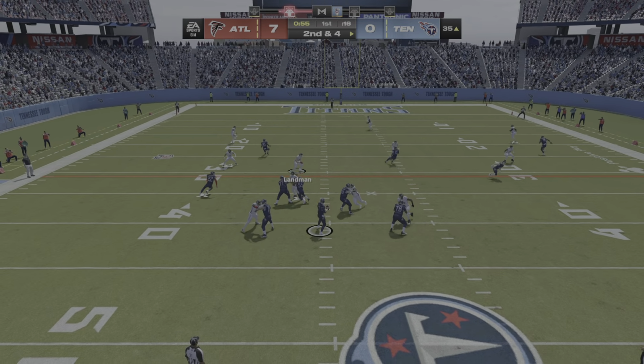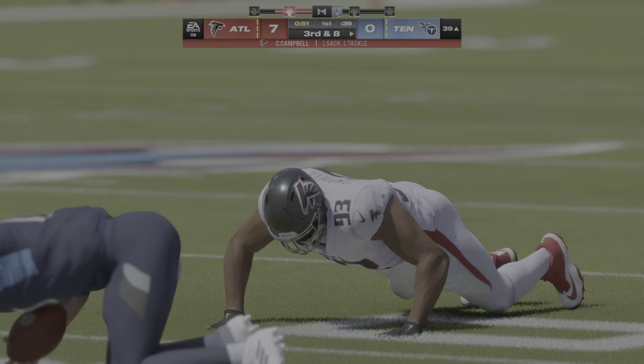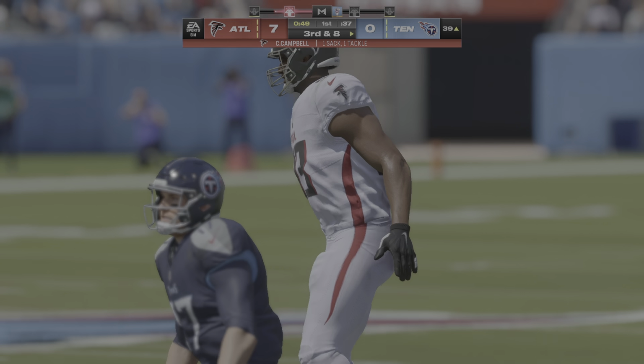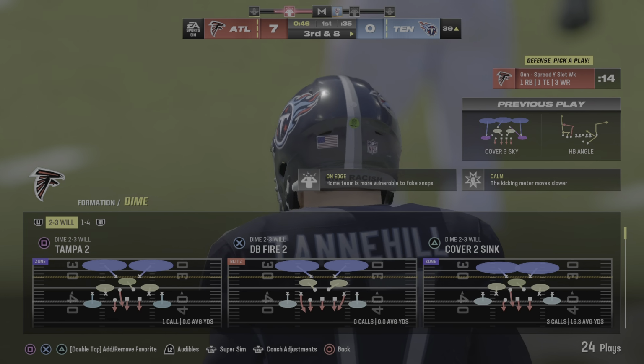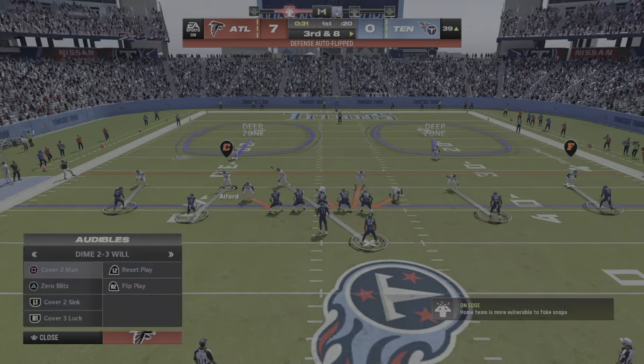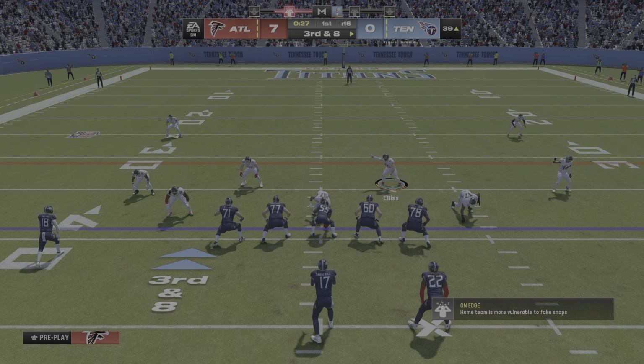Now Tannehill. And he's going to be taken down. Pressure gets there back at the 39-yard line. That's the NFL vet Calais Campbell coming in and dragging him down. First down marker at the 31.